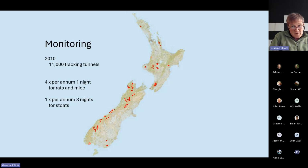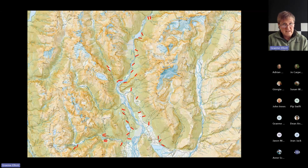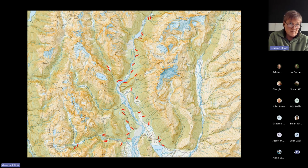But if you look at it in detail, what we had back in 2010, I've zoomed in here on the Dart and Rootburn valleys at the head of Lake Wakatipu, and you can see that all the tracking tunnels we had at that time were really lovely and accessible. They were all beside the road or the track on the flat valley floor, nice and easy to get at, and we had lots of them. So they gave us a really good picture of what was going on in the tall red beech forests on the valley floor. But they didn't tell us anything about what was going on at higher altitudes in the mountain beech and silver beech forests. So things have changed a bit. We've rehashed our tracking tunnel network entirely, which others will tell you about later on.